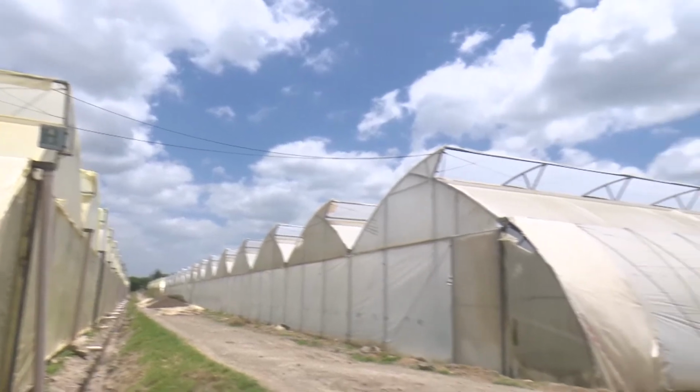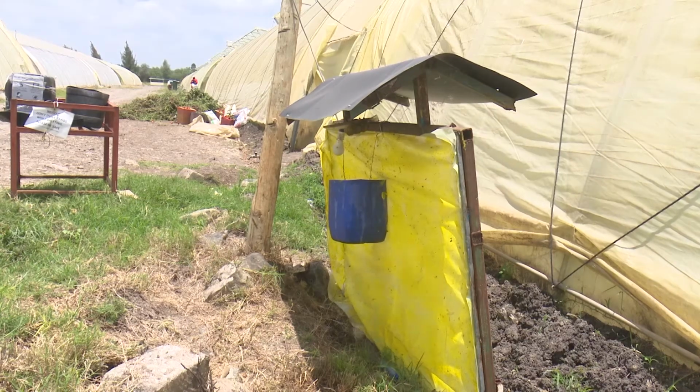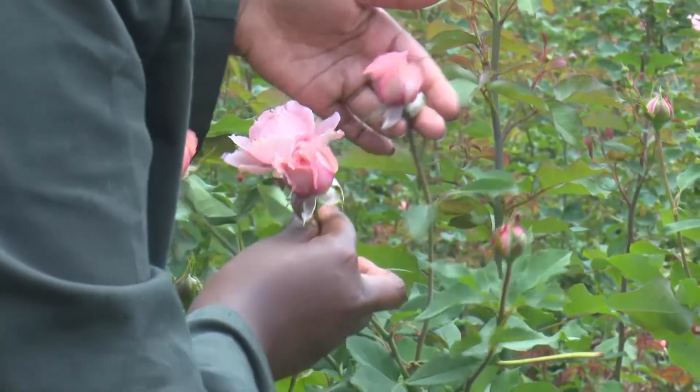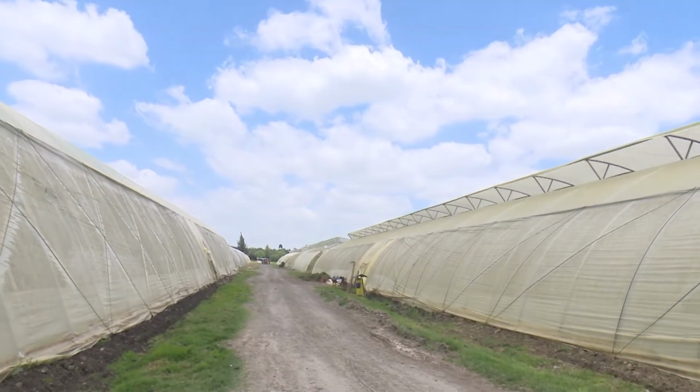But how can producers prevent FCM from getting into the greenhouses? Linda Murungi, an experienced post-harvest manager at Cyan Flowers, explains this in detail. In order to ensure that the pest does not enter into the site, that is the greenhouse and the pack houses, the first step is physical control, whereby we do the physical trapping of the pest.